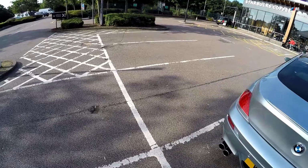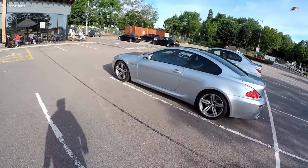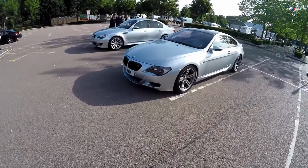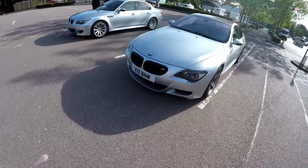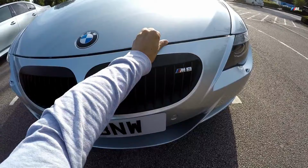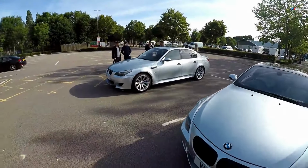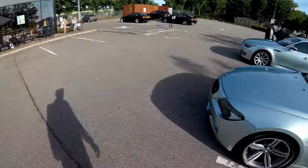Good morning, guys. On the way to the Vanity Show. First time I've taken out this M6 in a while. Had the bumpers sprayed very recently and put genuine grills back on, but painted them satin black. A little bit different from the Lupo today. We're in the BMW, just at our meeting point before we go to this BMW show, the Vanity Show.